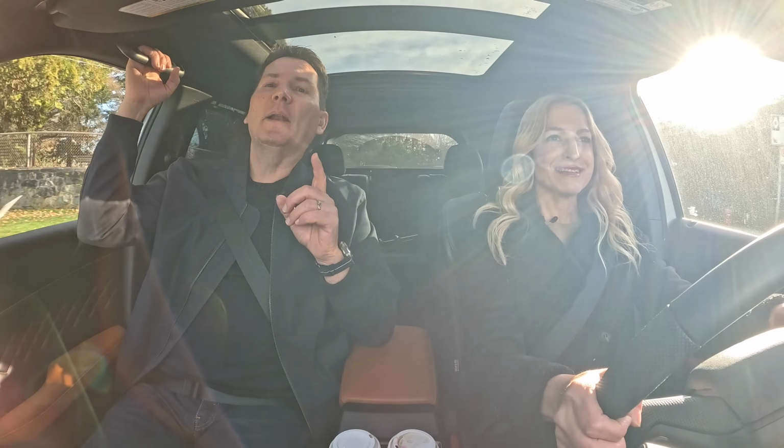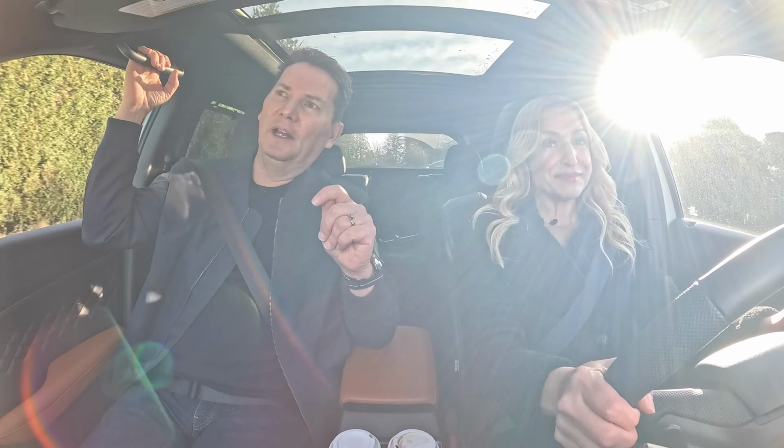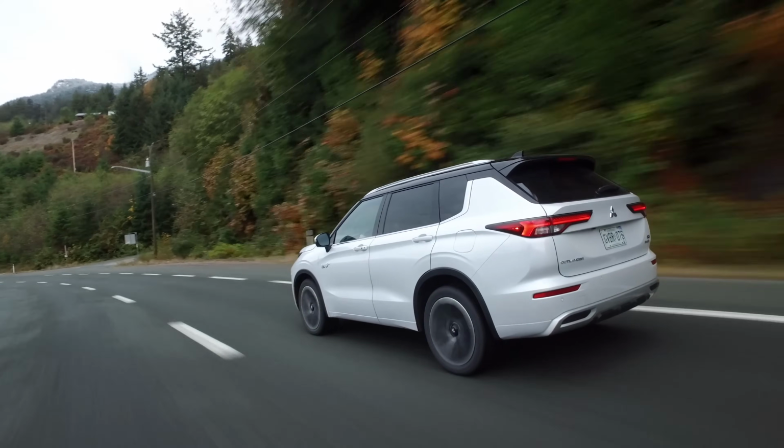Nice. If you need a lot of power, like if Andrea's really giving it the beans, then the gas engine will come on to give you everything, give you more power. Everything you need. All right, this is the PHEV.